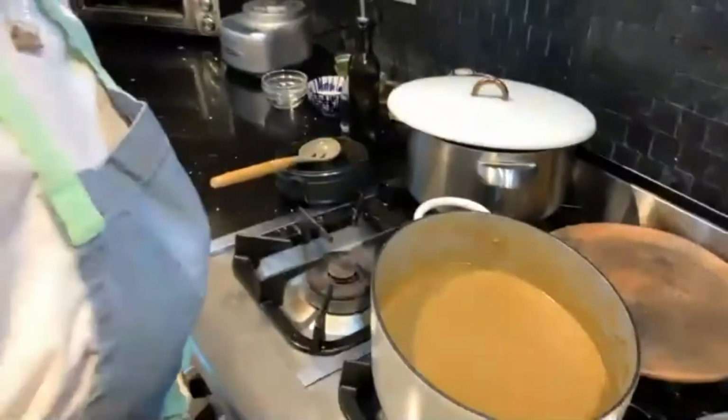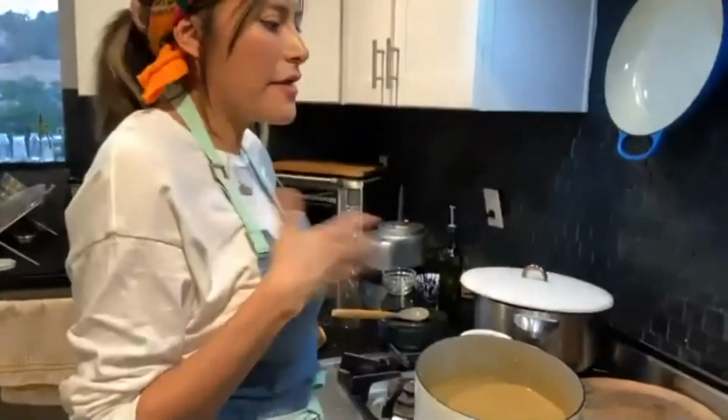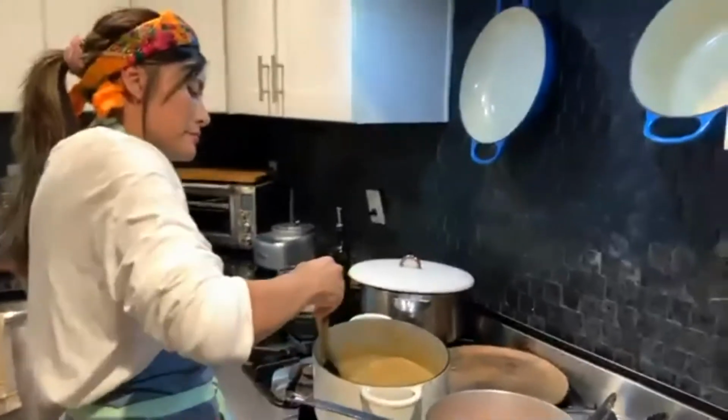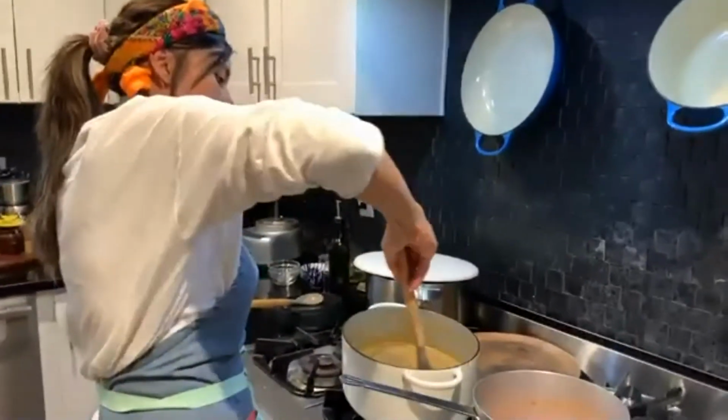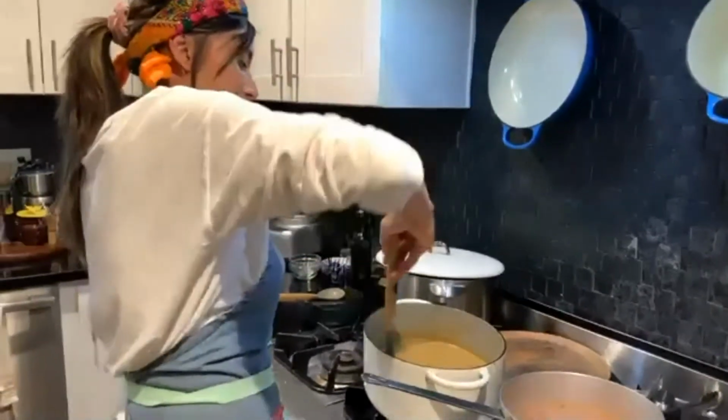How much chicken broth did you reserve, and how much went into the paste versus ending up in the pan? Yeah, so I reserved 3 cups. I put about half a cup into the paste, and then the rest I just put in here. But it's 3 cups in total reserved.